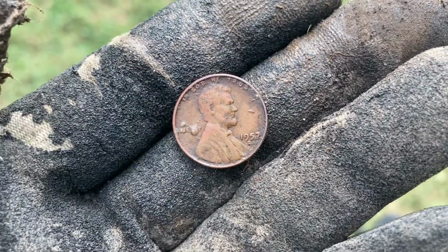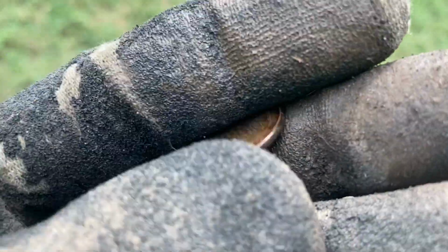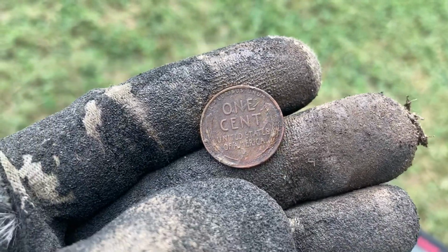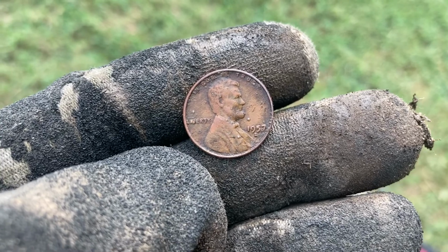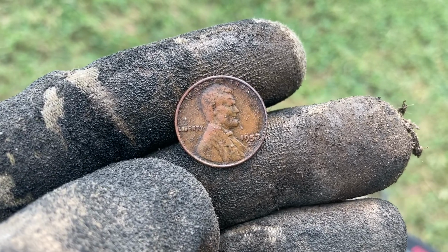1957D, the second to last year they made Wheaties. So pretty sweet to find one. Like I said, I've been digging clad all day. I've probably found about $4 in clad so far, and it's all pretty modern, so within the last 20 years, most of it. But finally got a little bit older coin, so let's keep hunting. Maybe we'll find a little piece of silver.